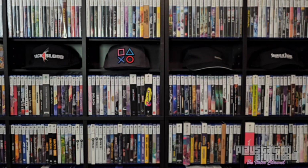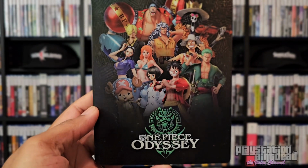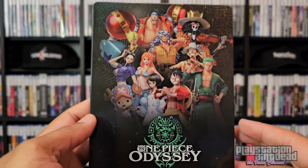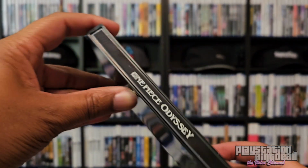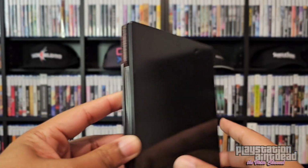So got that there. Next one up, we got the One Piece Odyssey Steelbook. This was a GameStop exclusive. You get the logo on the side there. Nothing really on the back.